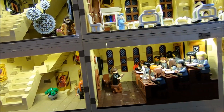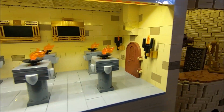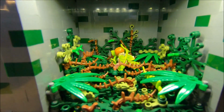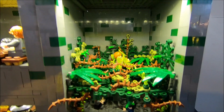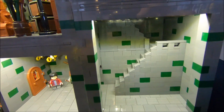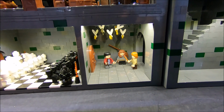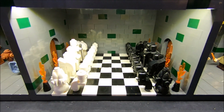And the last bit is the entrance through the forbidden corridor, where they meet Fluffy. They have to jump down, fall into the green vines that were trying to suffocate them. Ron was panicking. Hermione saved him with Lumos, I think it was Lumos. They walked into the dungeons. There they were trying to get the keys. Then they had to play the chess.